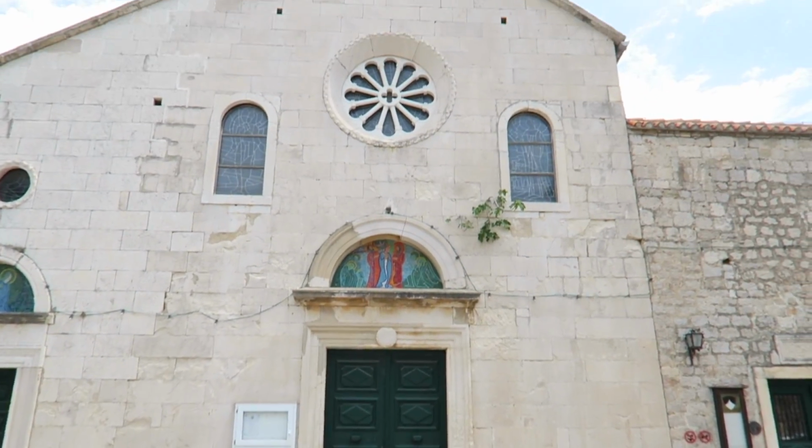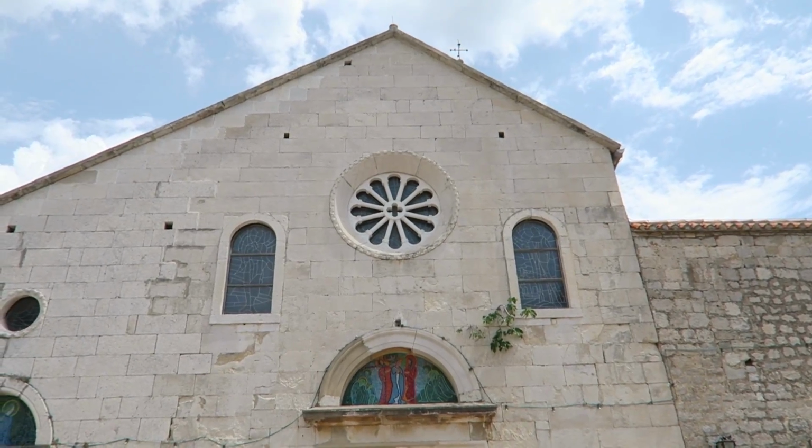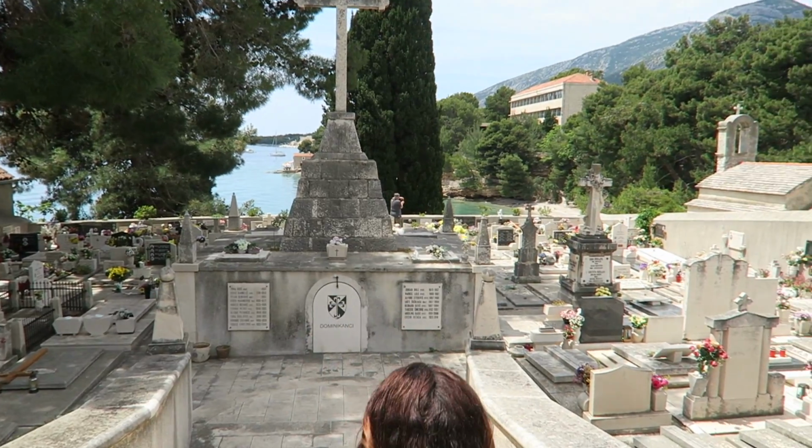So we made it up on top of this cliff to this church. I just found out that it's the Dominican monastery and it was founded in 1475. There's also this beautiful cemetery over here. How pretty.